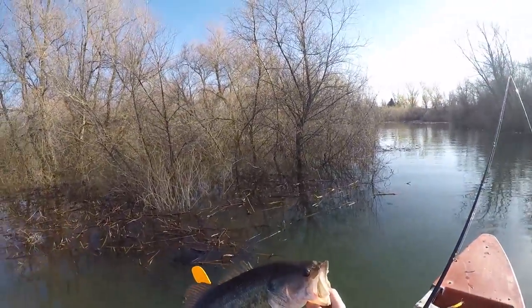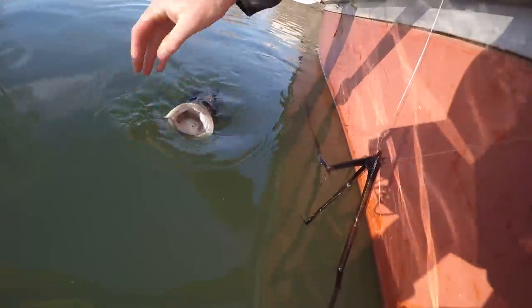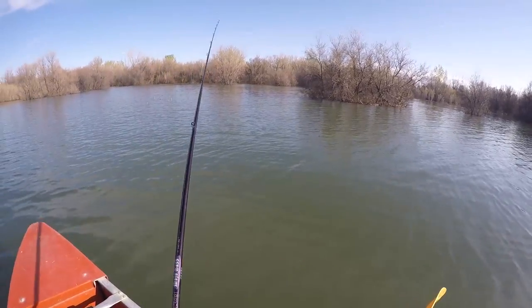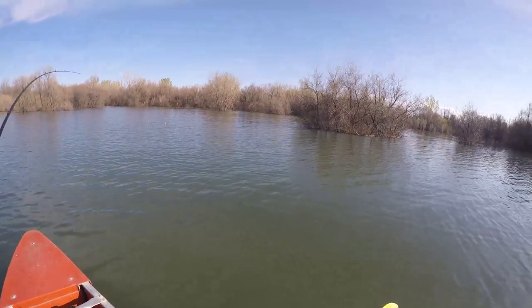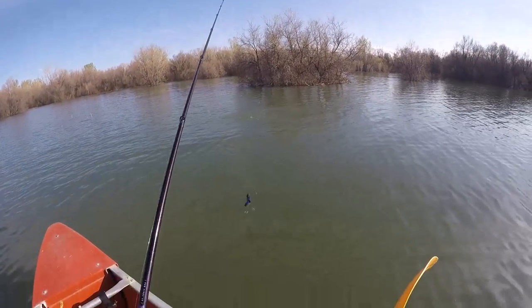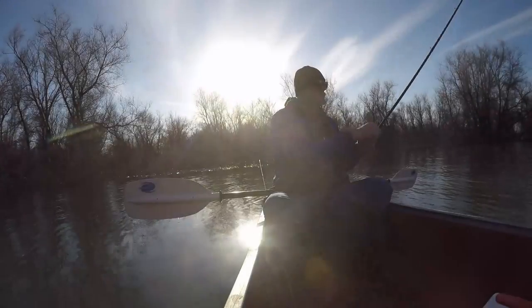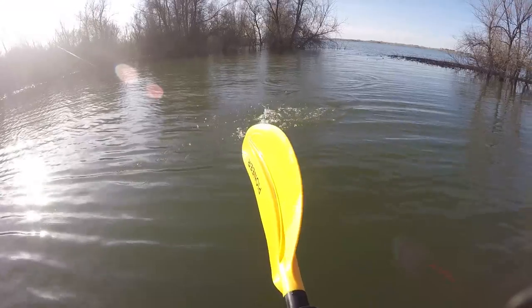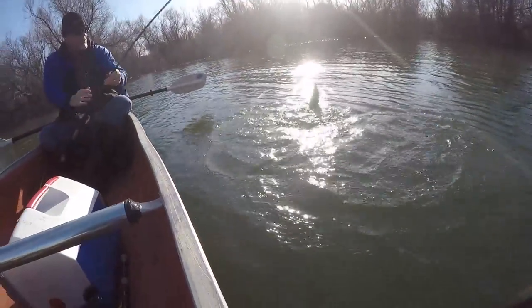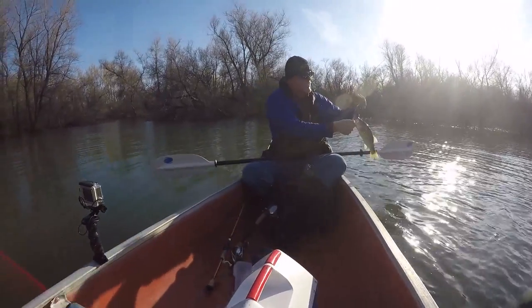Number three. Two more and I'm at the limit. Nice. Got him right by that tree. Yeah. Oh shoot, he threw it. Oh, another nice one. Nice. Not a very big one, but not a big guy. There you go. Right up on the top, just like yours.